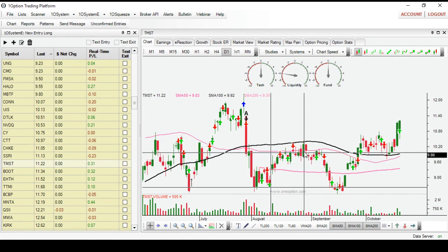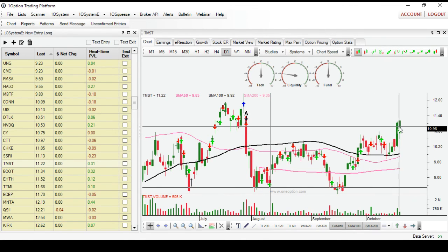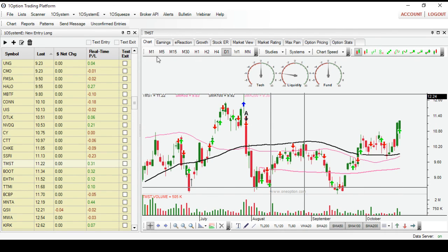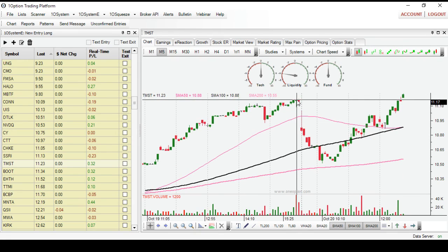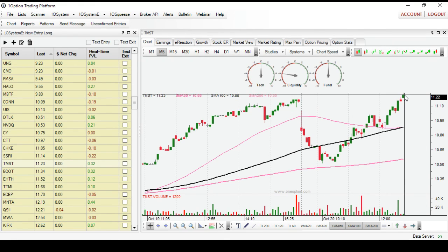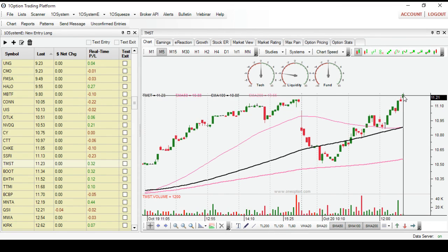Very choppy, herky-jerky back in here, but this is kind of a nice little breakout in here, and we're getting some follow-through buying today. This is TMST. Let's take a look at the, yeah, it's getting through the high of the day, so it's an easy trade to manage. You can buy it at 11.17 right in here, well, let's say 11.22, and your stop should be this 11.17 area. So let's say that we buy some at 11.21.